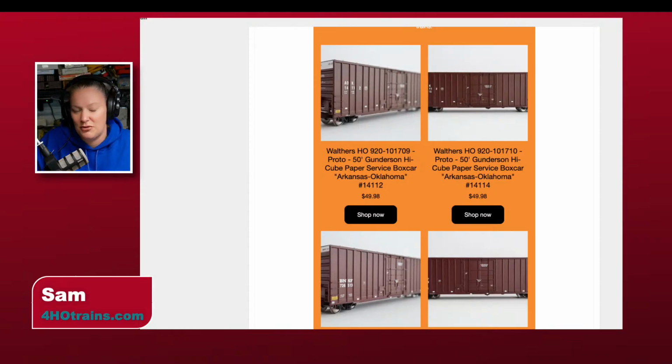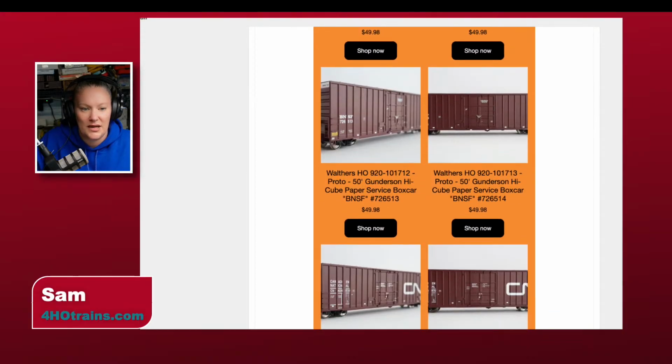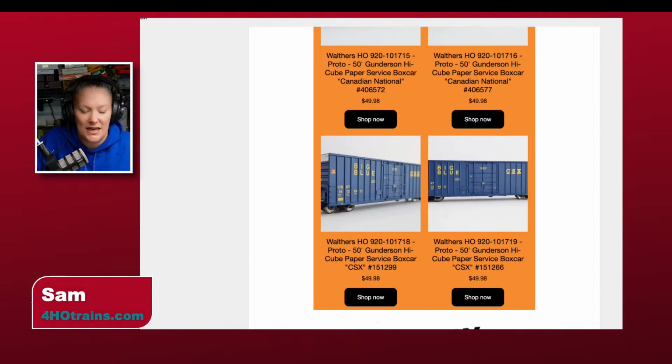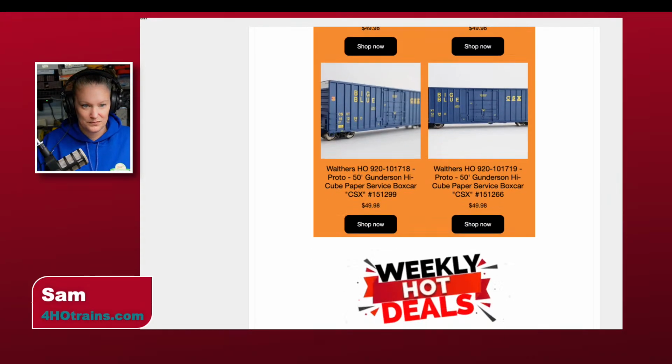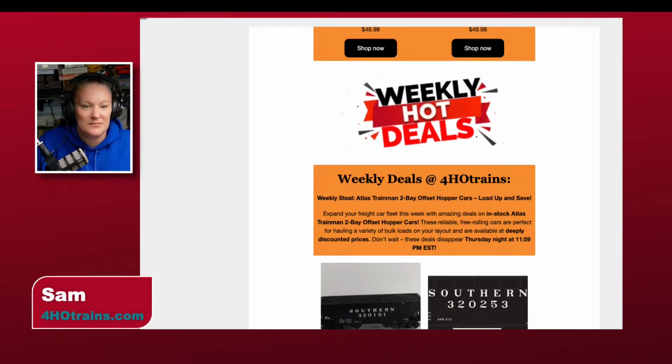These came in a few different road names: Arkansas and Oklahoma, BNSF, Canadian National, and the CSX. You can get yours by clicking any one of these buttons. You can also go to 4HOTrains.com and just type in paper service boxcar, or just paper service. You should be able to find them very easily.